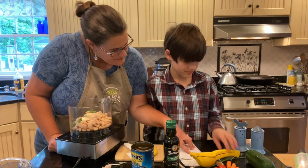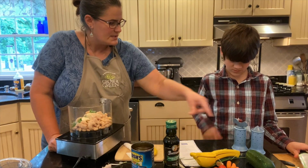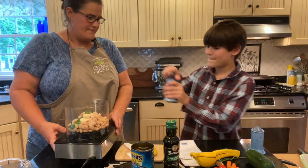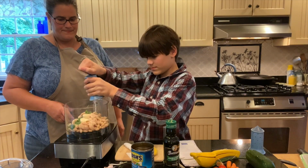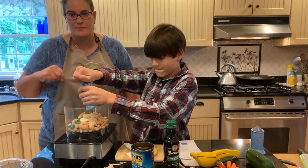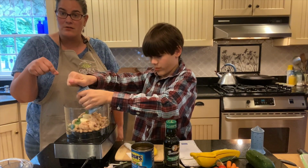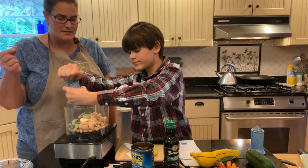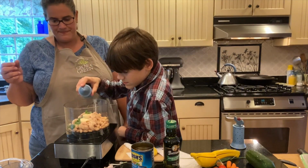What's next here? Oh, some salt and pepper to taste. You want to put a little bit of salt and pepper in there? Yeah. Some nice pepper. And you guys will have packets. I forgot to bring those little packets, but you'll have a little packet of pepper and a little packet of salt, courtesy of Kings. Perfect. Sprinkle a little salt in there.